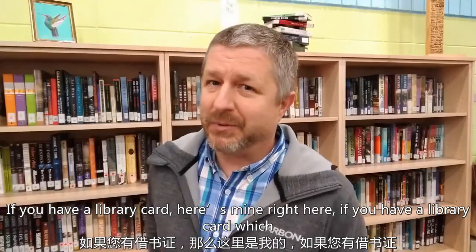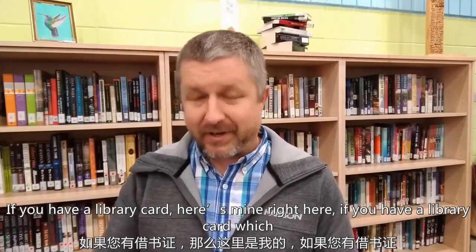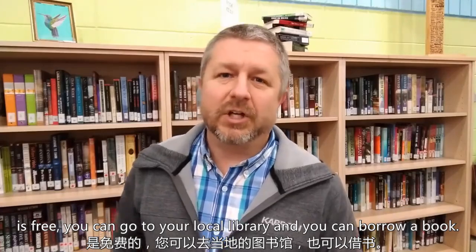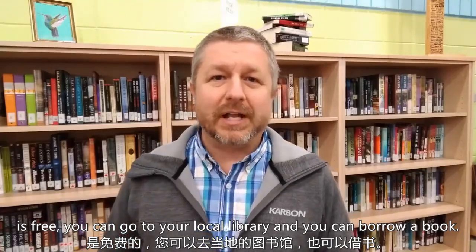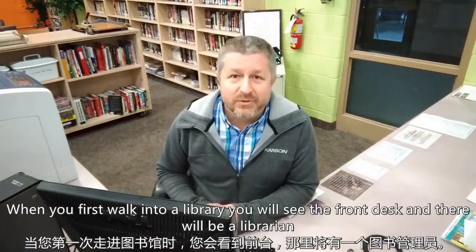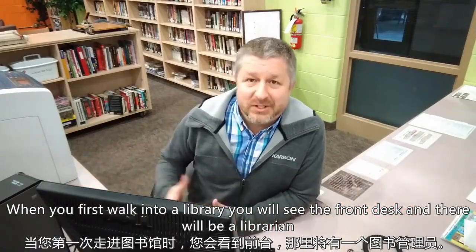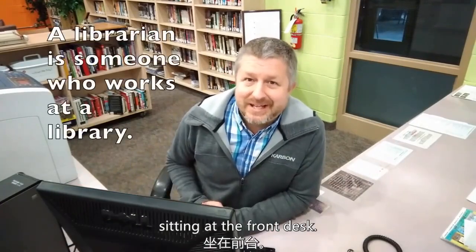If you have a library card, here's mine right here. If you have a library card, which is free, you can go to your local library and you can borrow a book. When you first walk into a library, you will see the front desk and there will be a librarian sitting at the front desk.